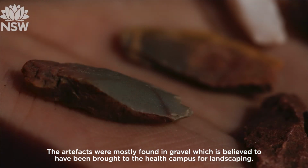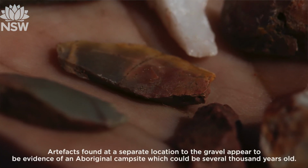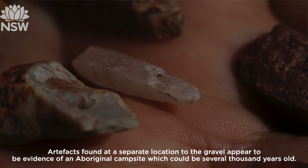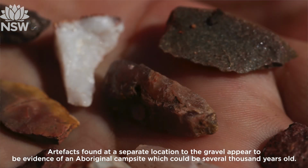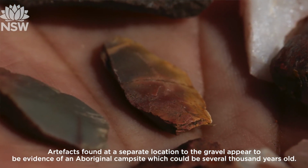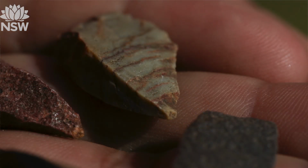But here there weren't stones large enough available to undertake that type of flaking, so they use what's called a bipolar technique. They put the stone, they were very small pieces of stone, onto another stone, an anvil, and hit it with the hammerstone, so that it was hit on both ends, like it was a bipolar artefact.